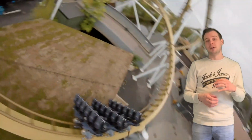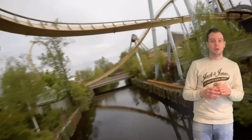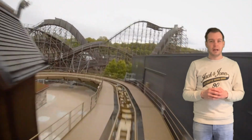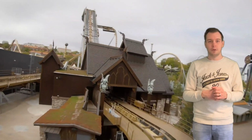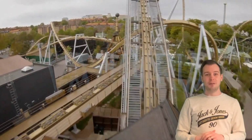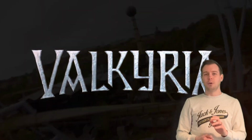Again, Liseberg has done a really good job with Valkyria because the theming, the station house, the queue lines, everything looks very, very good, and the whole area, the Myth and Legends area, looks great, and I think that this is the way for Liseberg to go in the future. Valkyria is a very well themed ride, and we really hope that Liseberg keeps on going with this in the future. Maybe a heavily themed water ride could be something.